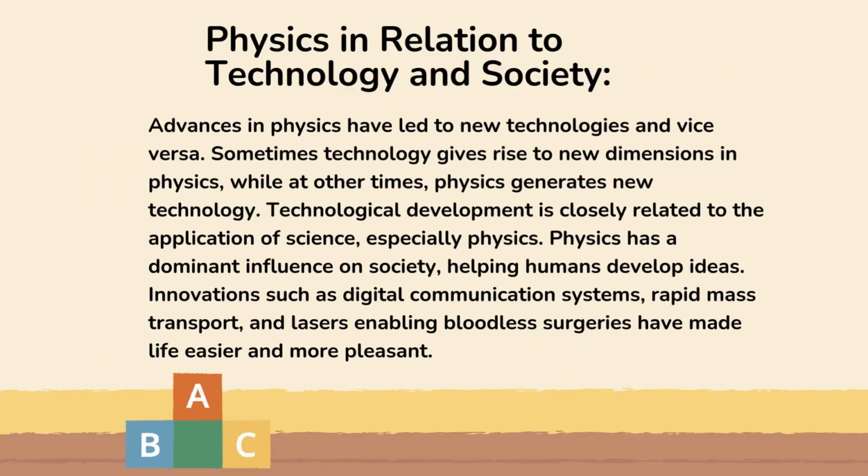Next is physics in relation to technology and society. Advances in physics have led to new technologies and vice versa. Sometimes technology gives rise to new dimensions in physics, while at other times, physics generates new technology. Technological development is closely related to the application of science, especially physics. Physics has a dominant influence on society, helping humans develop ideas. Innovations such as digital communication systems, rapid mass transport, and lasers enabling bloodless surgeries have made life easier and more pleasant.